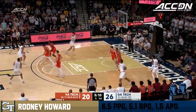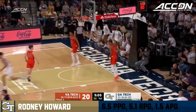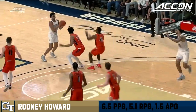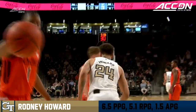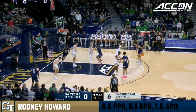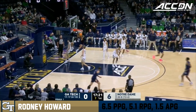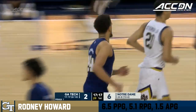No Usher, no DeVoe on the floor, no Alpha, and yet still Georgia Tech is building a lead. Which has been younger players like Coleman, like Davon Smith, who's out today, and even a Rodney Howard, who's a senior but hadn't been all that productive. Georgia Tech, meanwhile, has dropped 5 of its last 6, back-to-back losses this week by a combined 5 points, including an overtime against Syracuse. And Rodney Howard has really picked up his game.